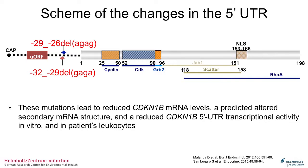So we come to another mutation that is interesting because of the location of the mutation and the potential function of the mutant protein. This is a mutation that we identified in collaboration with Maria on a patient that had suspected prolactinoma but developed breast cancer. Then I think that the prolactinoma was not really confirmed.